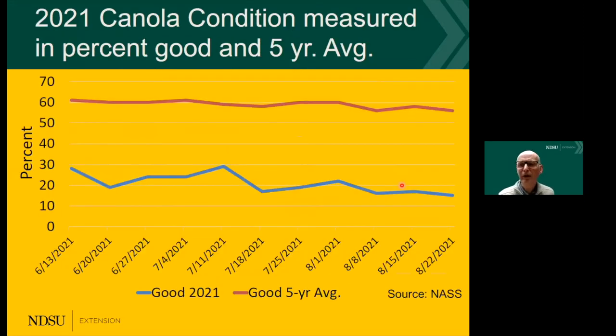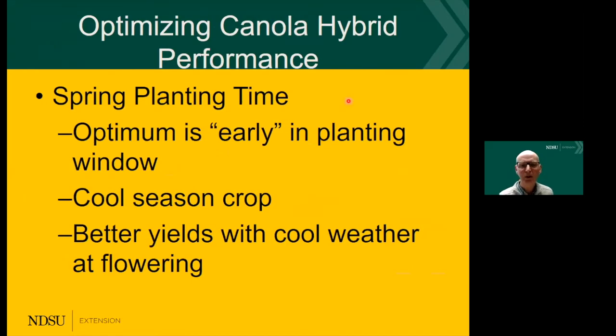So as we evaluate last year, the 2021 season, what I did is I went to the statistical service and looked at the ratings by week. This is the week, and the ratings of the crops, good in blue and good on the 5-year average. Obviously, we were way below the average for our canola production due to drought and other weather conditions.